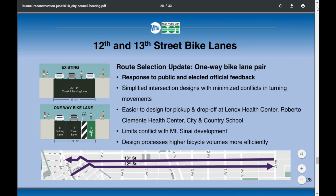Limits for Mount Sinai development. Design processes higher bicycle volumes more efficiently. So I'm going to read this from left to right. First, let's look at 12th Street. 12th Street will operate one way only, heading eastbound, while 13th Street, on the other hand, operates westbound.